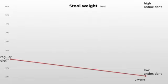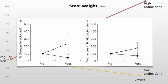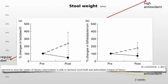After 2 weeks on the low antioxidant diet, their average stool weight dropped down to 3 ounces a day. That's almost as bad as New Yorkers. But after switching to the high antioxidant diet, remember, same amount of fiber, there was more than a doubling of stool size. They suspect it has something to do with healthier diets altering the gut flora, but now we know. In addition to all the other benefits, a diet selected to raise the intake of dietary antioxidants is able to increase stool bulk. And incidentally, the antioxidant content of feces, though I'm not sure why we care.